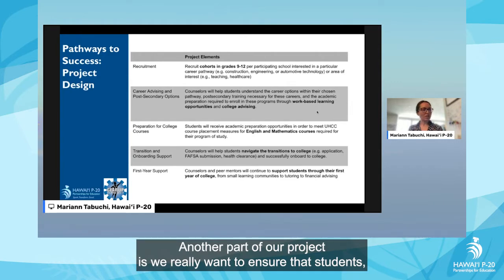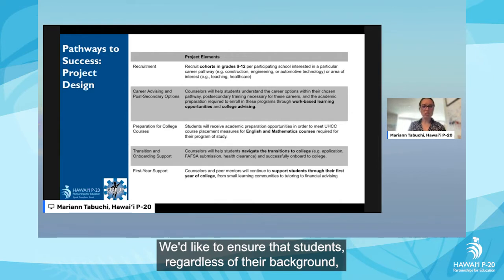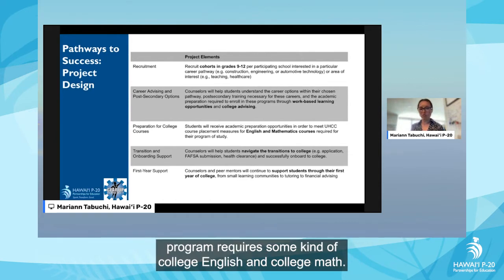Another part of our project is we really want to ensure that all students have access to on and off campus work-based learning and personalized college and career advising. We'd like to ensure that students, regardless of their background, have academic preparation opportunities to place into college level English and mathematics courses, because every post-secondary degree program requires some kind of college English and college math.